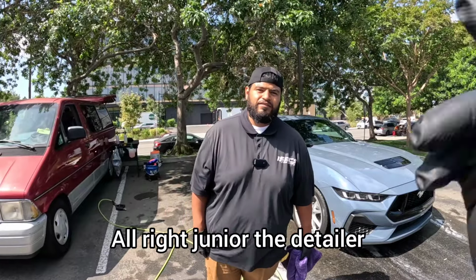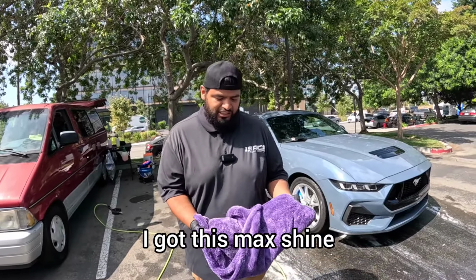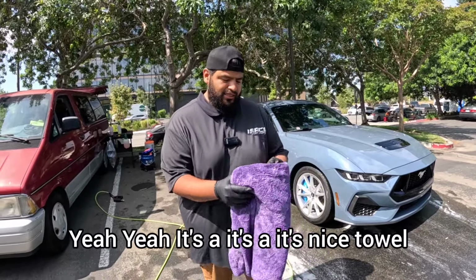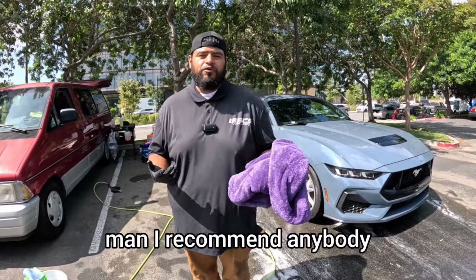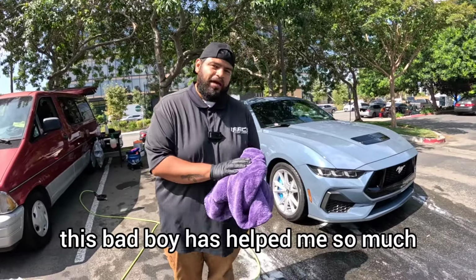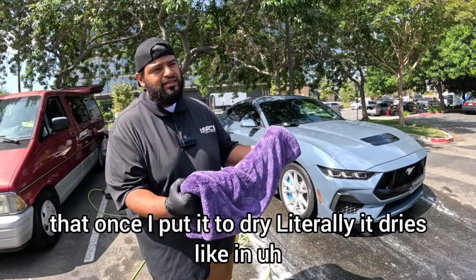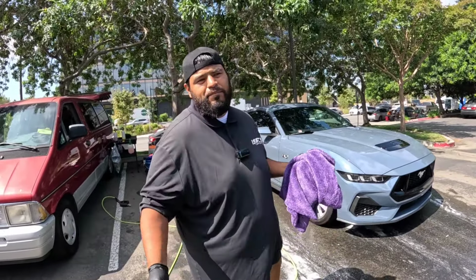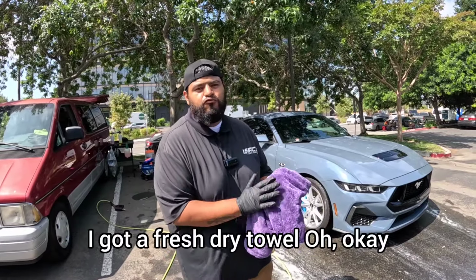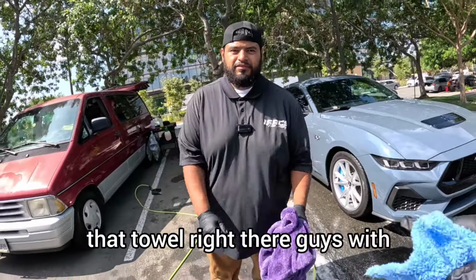All right, Junior the detailer. So last question for you. What kind of towel do you have in your hand? Right now I got this Max Shine, the royal purple. Yeah, royal purple, huh? It's a nice towel, man. I recommend anybody that's in search for a towel to hop on this bad boy. It has helped me so much. And what I like about it is that once I put it to dry, it dries in less than five minutes. So if we do got to move on to the next vehicle, I got a fresh, dry towel. Oh, okay. So we're going to recommend that towel right there, guys.